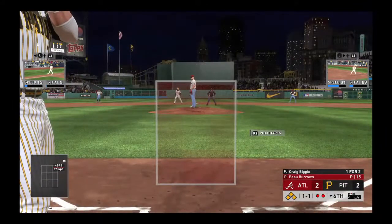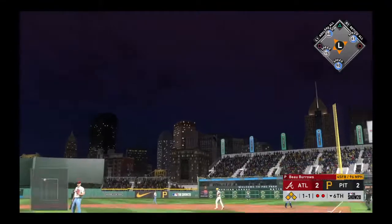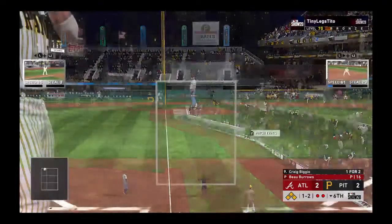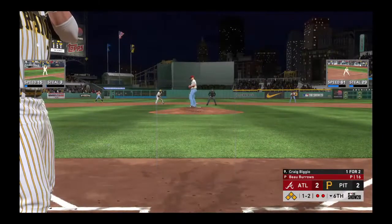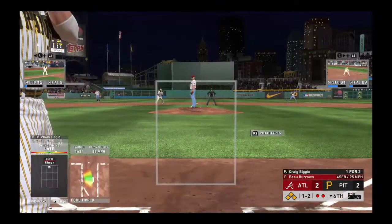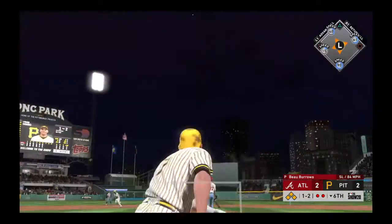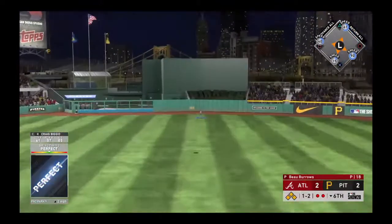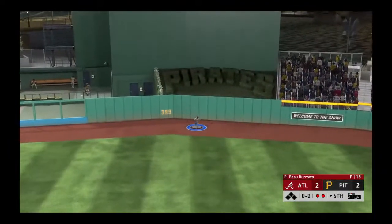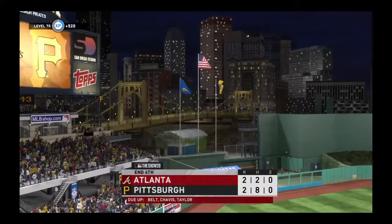Digging in and looking for more, Craig Biggio. One of the bigger spots in the ball game so far. Bases are juiced now with 2 away. Fouled off. A 1-2 pitch. A swing and a drive to center field. That one's got a chance. Taylor is there to make the catch, and they'll escape the bases loaded jam by giving up just 1 run.